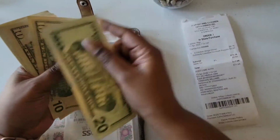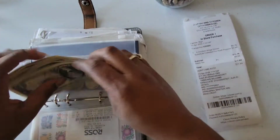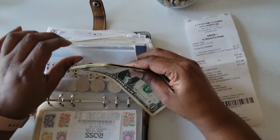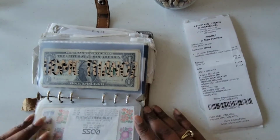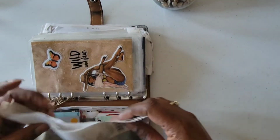20, 30, 40, 41, 42, 43, 44, 45, 46. Oh yeah. So the $46 is going to go into home things, which technically is bulk toiletries. And I need to go grab some more water for work and a few other things that I'll just take out of that money when I go. But that's it, you guys. That's all I got. That was relatively quick.